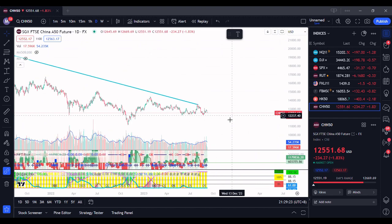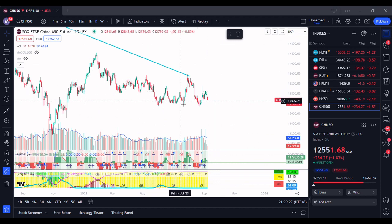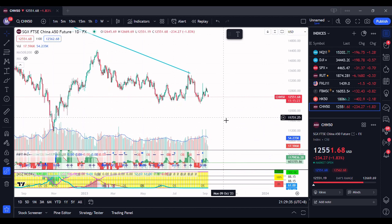So this area is a bit of a consolidation. But here it looks a bit like head and shoulders already, one shoulder, one head, and maybe forming another shoulder, and then it will just break down. Okay, the market is quite bearish at the moment for the Hong Kong and also China side.